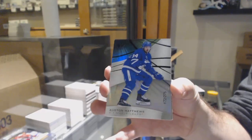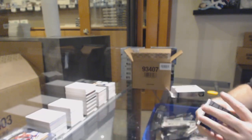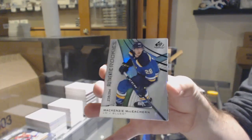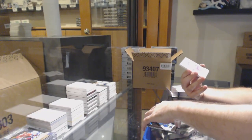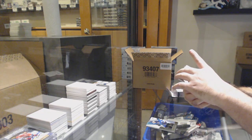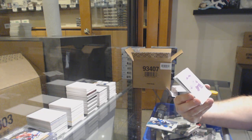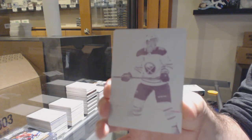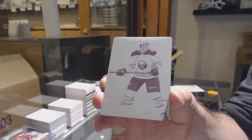275, Austin Matthews. It always will go that way, guys. Any break that's in there, I'll always do. Mackenzie McEachern to 294. Nice. We've got a one of one rookie printing plate for the Buffalo Sabres, Will Borgen.